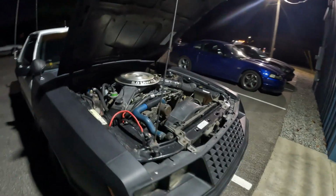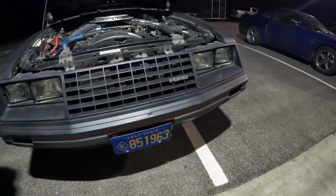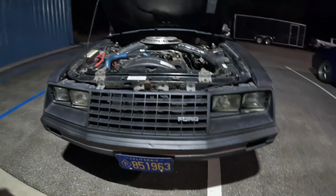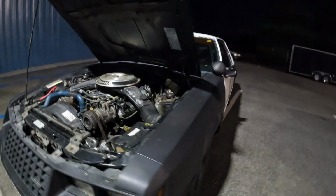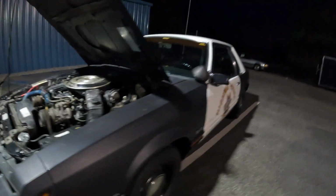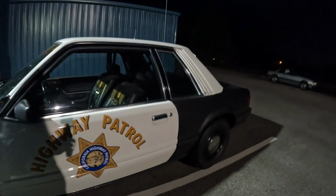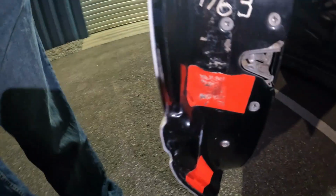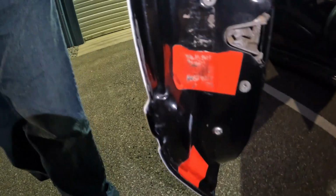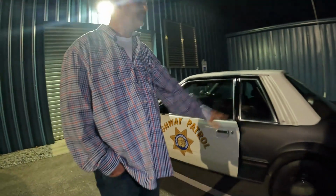You mentioned documentation. What comes with the car? So that's the original California plate, the original numbers. It is car 85, 1963. There are actually numbers inside the door that are still in paint pen that the CHP did to document the car, with the red stickers that they still use. There's the 1963. It's been in numerous magazines.